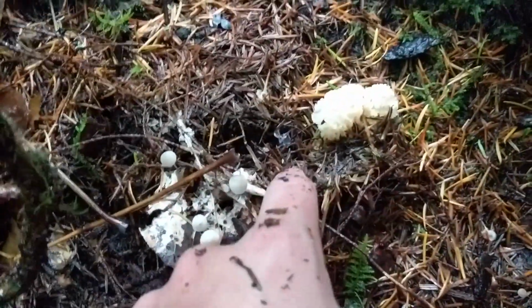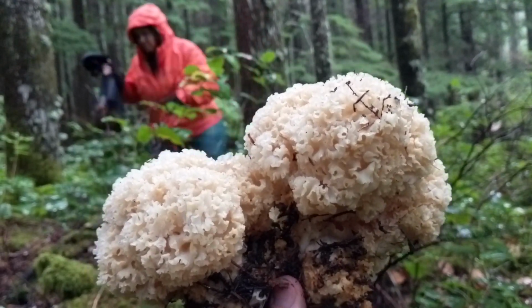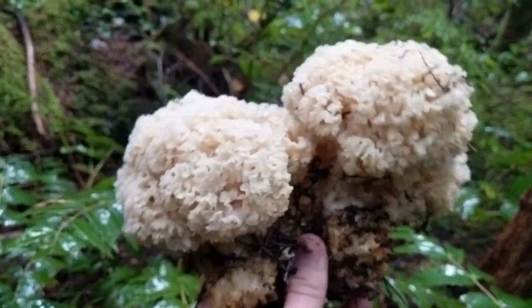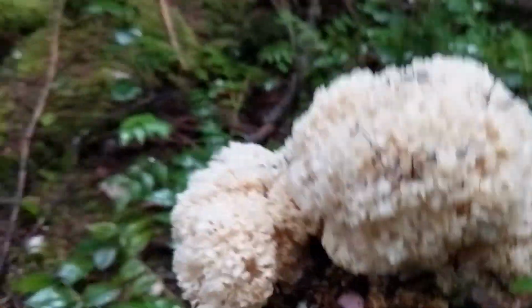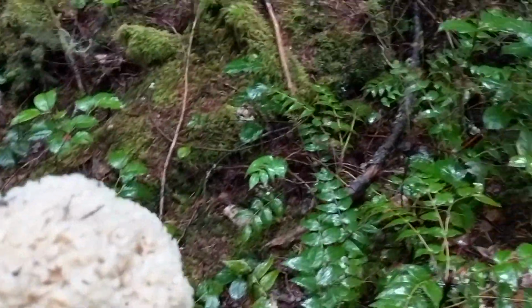There's a little baby one. We're gonna leave the little baby one so someone else can come and find it. Look at this guy. Yeah. Perfect. Wait, in the background. You're in the background. No. This is amazing. 2 cauliflowers in one day. That's nuts. We only find these like once every other year. Boom. Perfect. Let's go.